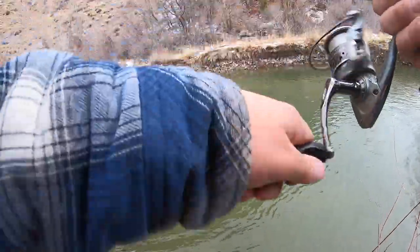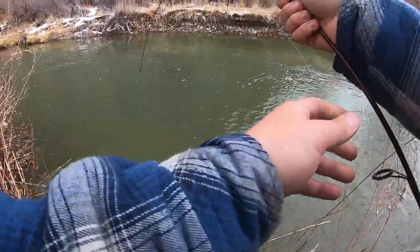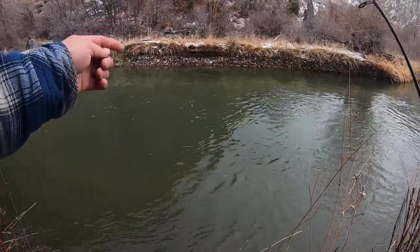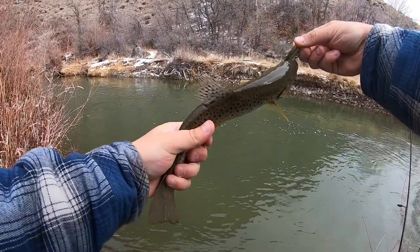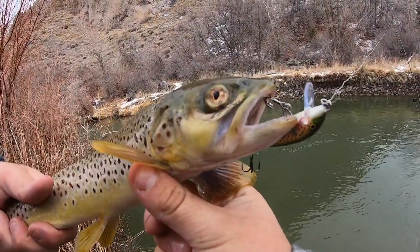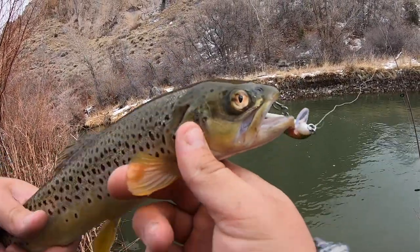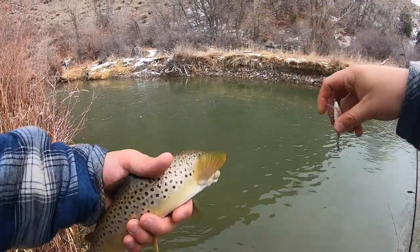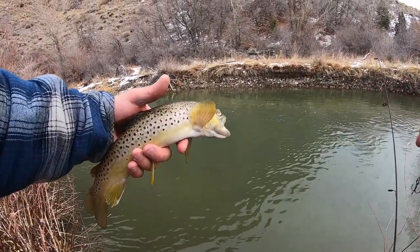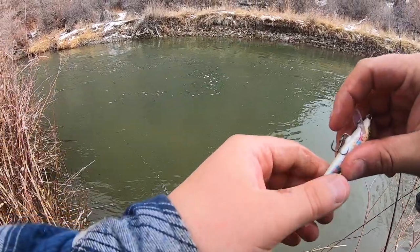There's a fish. Got him. Little brown. The fish have gotten smaller today, other than that rainbow. Yeah, just a little guy. Oh man, look at that. His eye right there, he's probably blind in that eye. That eye's normal. That eye's not. Too bad, we'll let him go. That's why he's a little bit skinny. He's probably blind. Poor guy.